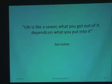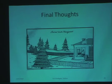I was telling some jokes at the Swiss Alpine Club the other day. I got more of a laugh there. And this is because of Gary Larson. I don't know if you've seen this cartoon before, but animal waste management. Here are the animals pouring their waste into someone's house. I think only Larson could come up with that.